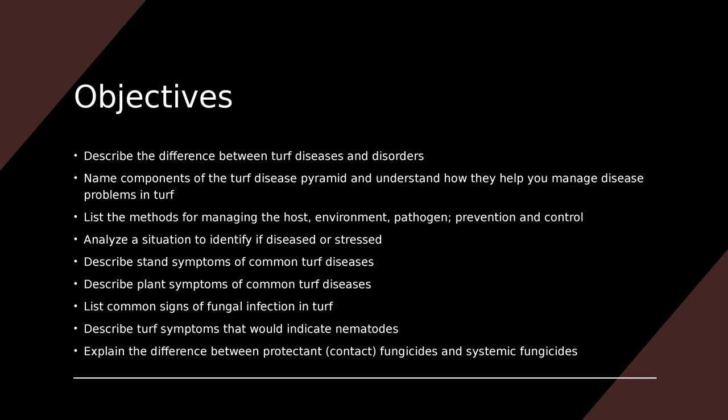We want to analyze a situation to identify if it's disease or stress. We want to describe stand symptoms in turfgrass. And we also want to describe plant symptoms in turfgrass. Again, if you guys are not in Michigan, maybe you're down south, this is probably going to be pretty different for you. Down south, you guys have different grass types, different diseases that you got to deal with, things like that.